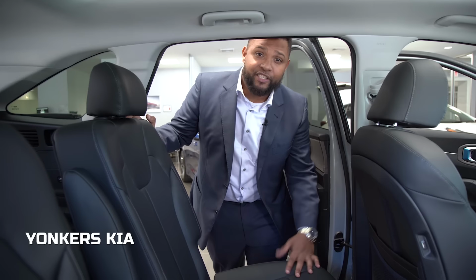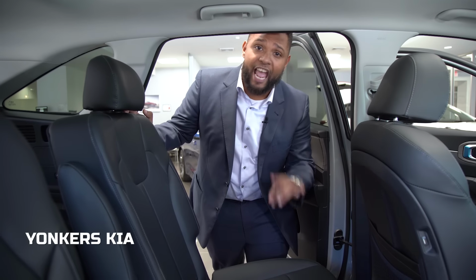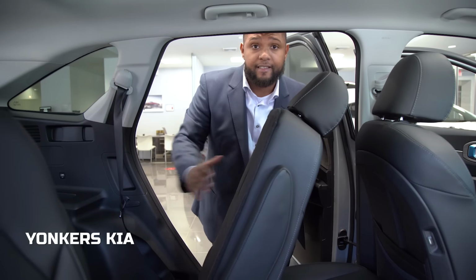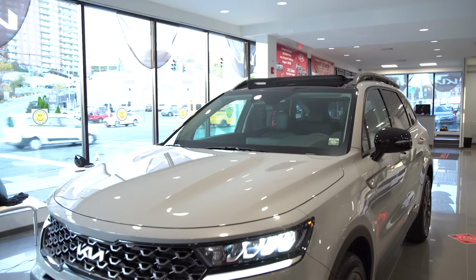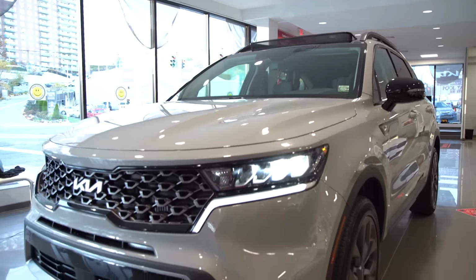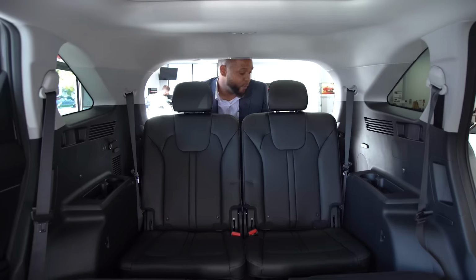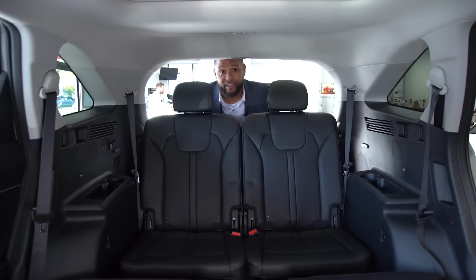With its reclining second row captain chairs, passengers can now relax on their trips. The captain chairs also slide forward at your touch for even more extra cargo space or to get inside for the third row seat. With fitting up to 7 passengers, you have the 50-50 split folding, which gives you extra cargo space.